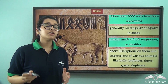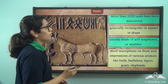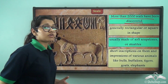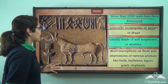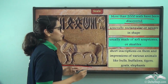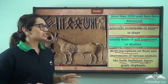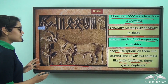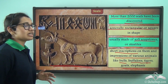So, we've already heard about these seals. Well, what exactly are they? Well, they must be important because more than 2000 seals have been discovered. These were generally rectangular or square in shape, as you can see in this picture here, and they were usually made of soft soapstones or steatites. So these had various impressions and inscriptions of animals. Take a look at this picture. Even here in this seal you can see that some animal has been made.